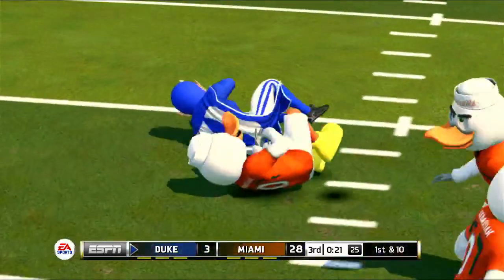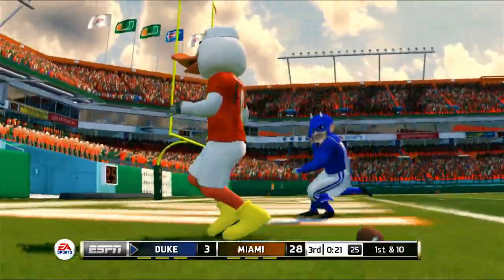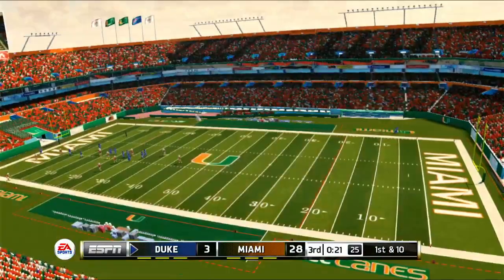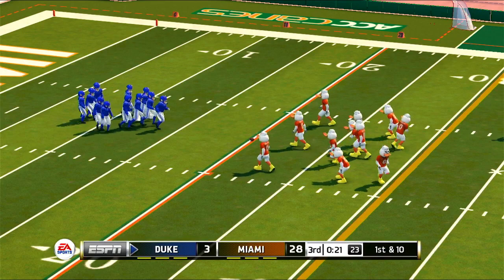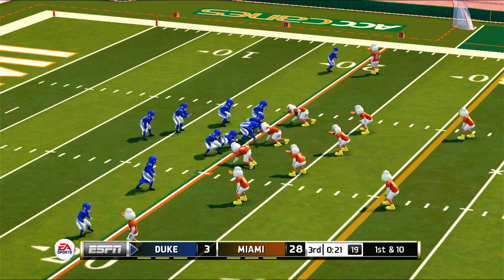I've got to give this defense credit, Kirk. Brad, I don't know what the heck's going on with this offense. They just haven't been able to come away with anything. Not a whole lot's been working for them so far. They should just come out and play loose and easy because they've got nothing to lose.